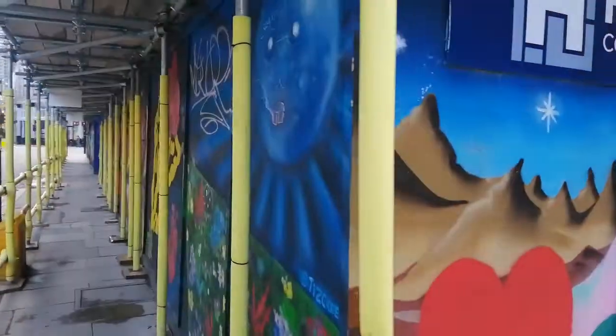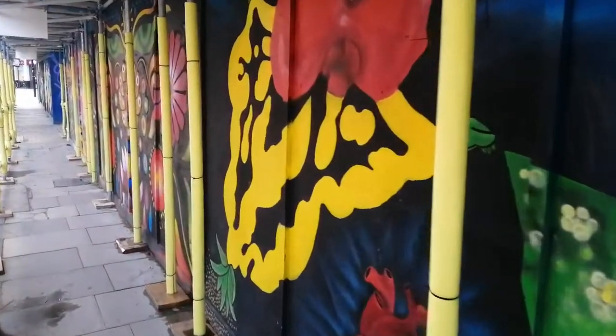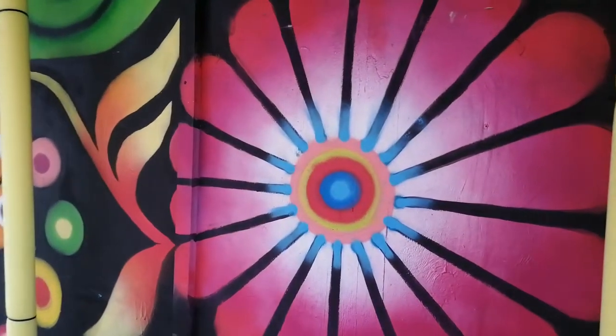Now on this section I can't access the road, so we have to look at the street art from a different angle, but it is still fantastic, especially as we get the flowers coming in over here. Have a look at this beauty.